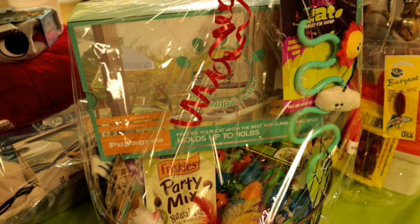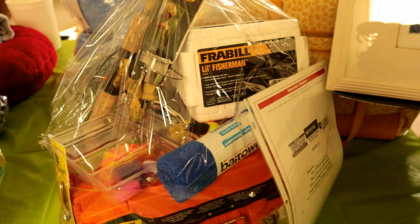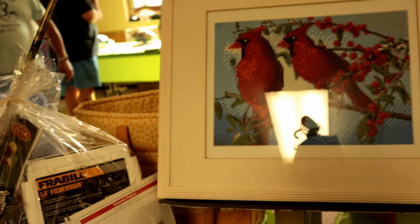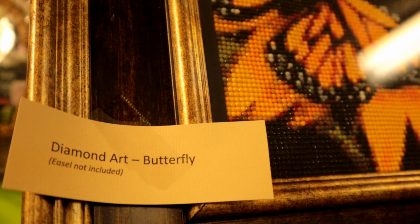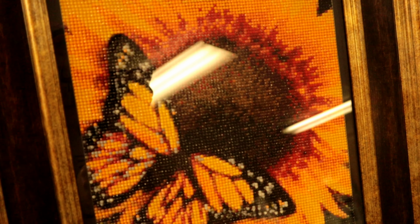And here we got something for the cats. How nice. And the next one is a fishing basket. I found that we see a fishing basket every single year. Whoa, what's that? Another painting here too. So pretty. Diamond art. It looks like cross stitch to me, but it's actually made by lots of shiny beads. Oh my god, it must need lots of time to make this.